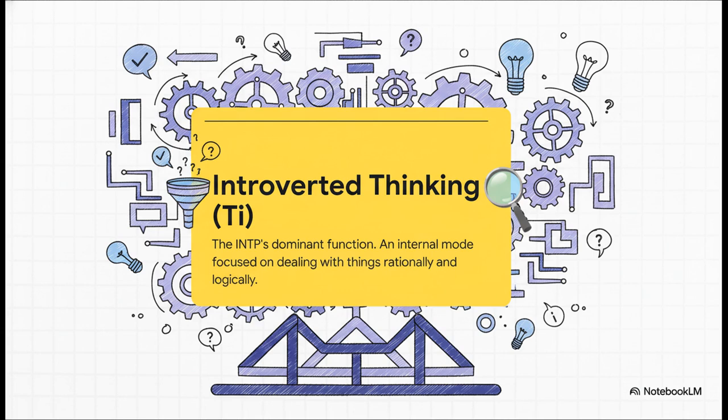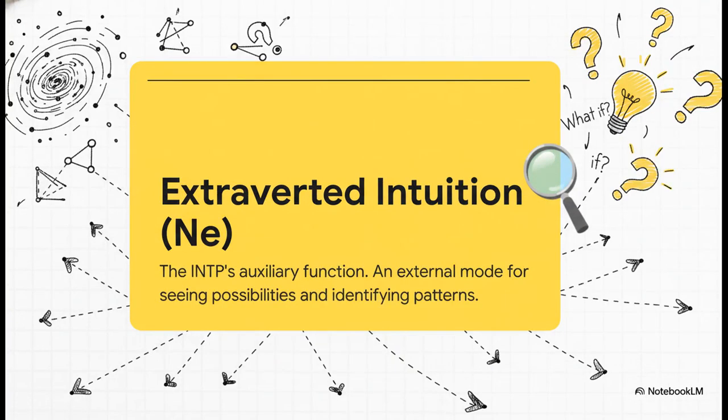Okay, so at the very core of the INTP is their number one function, introverted thinking, or Ti. Think of it as their main operating system. Everything they see, hear, and experience gets run through this internal logic filter. They're constantly building this huge mental map of how the world works. And for them, that map has to be super precise, totally consistent, and have zero contradiction. But where do they get all the data to build that map?